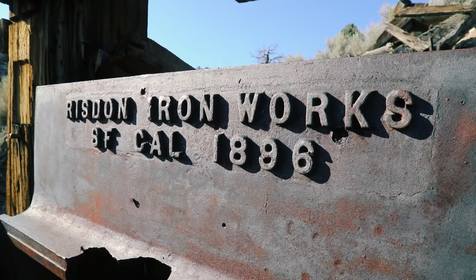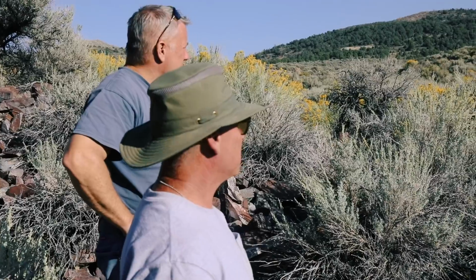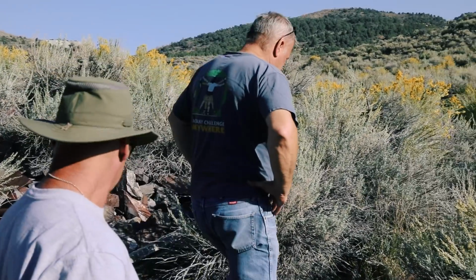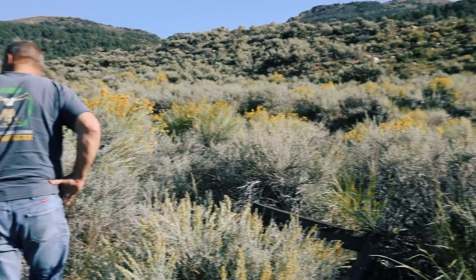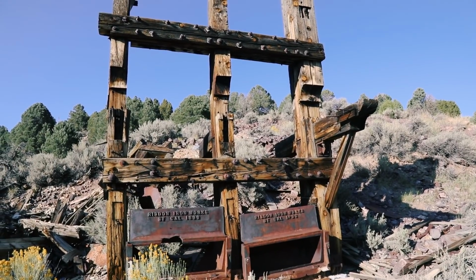1896 is when the iron was built, and this is where it's stamped, actually, right here. When you look around, look at all the tin, and a lot of the tin is all riveted. There's some really cool stuff too. I mean, there's some work here.